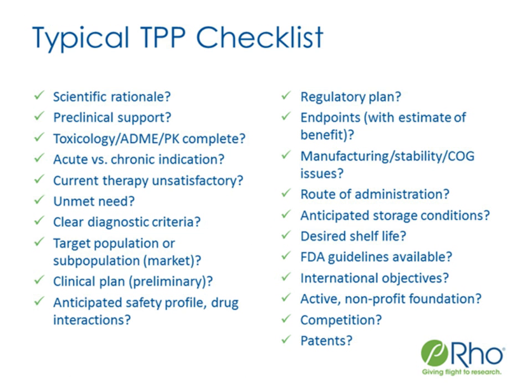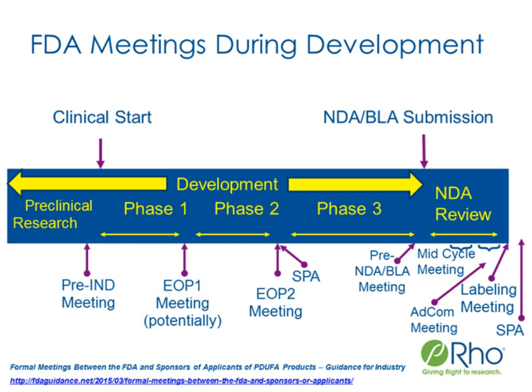Now, there are several opportunities to seek FDA advice relating to your development program. FDA meetings often represent critical points in the regulatory process, and there are procedures in place for timely and effective conduct of these meetings. As depicted in the slide, the arrows represent Phase 1, Phase 2, and Phase 3 clinical programs and how they may align with FDA meetings.